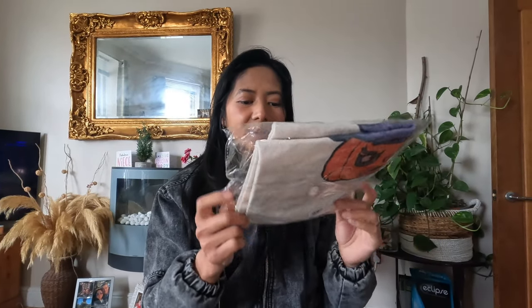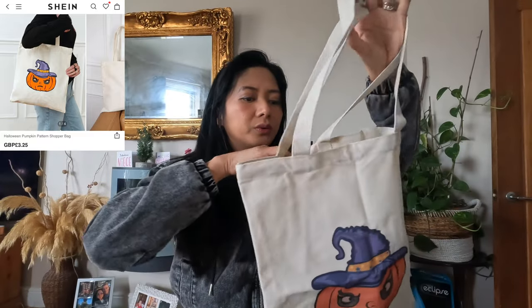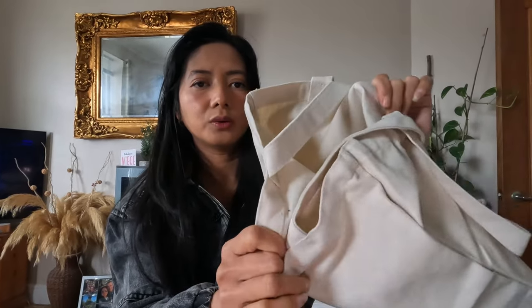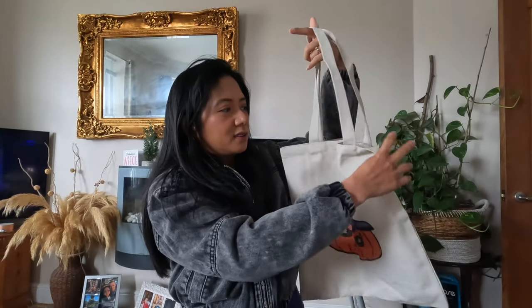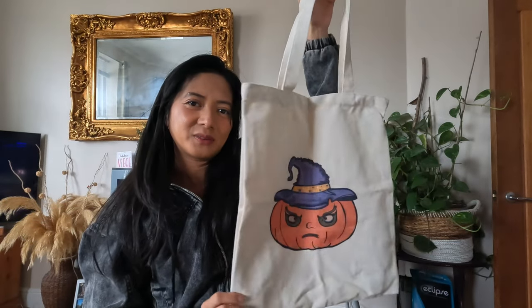The next product we have here, some nice bags, Halloween bag. We have here some pumpkin shopper. The material is really good, and this is only £2.93. I paid £2.93, but it's a really good material. This is a very nice bag. I like shopper bags. This is my second shopper bag. It's so cute, I love it.